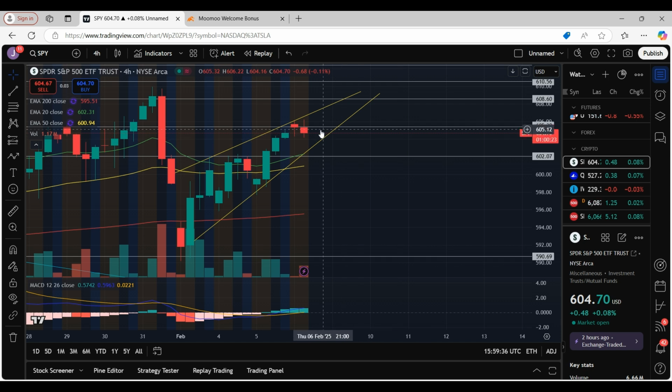Now, what would turn me bearish? And here's just an honest assessment of this. We have our 20 EMA at 602.3. If we lose that, we dip back down to 600. If that fails us, we will once again turn more bearish.